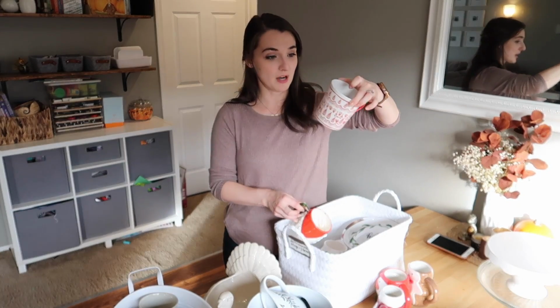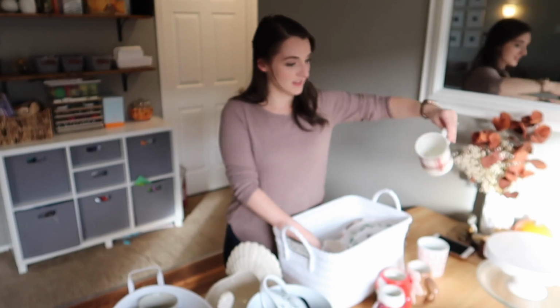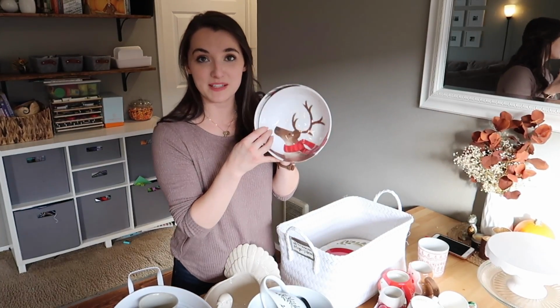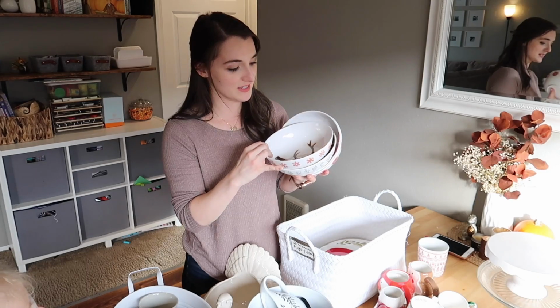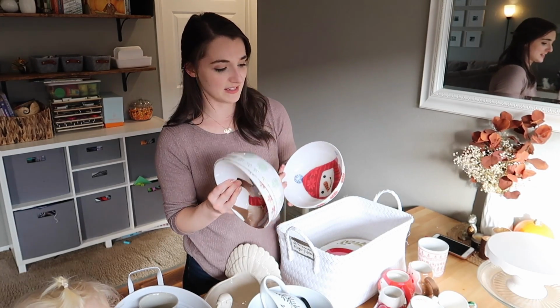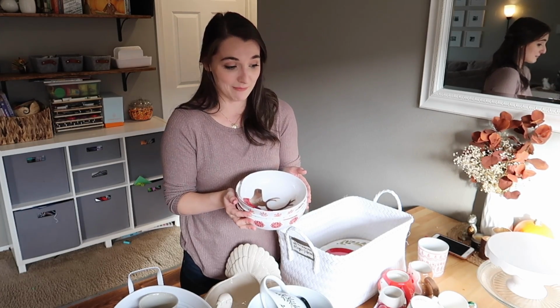This one I'm going to part with. It's super cute, but I wouldn't pick it over this one that I have, this little plaid one that says Snuggle Season. I bought these Christmas bowls. We have a reindeer, a Christmas tree, Santa Claus, and a snowman. They're super cute. They're melamine, which I don't prefer to use. You can't microwave in them.